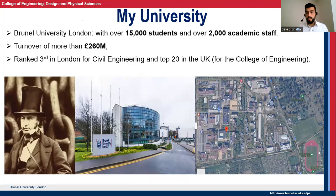And in terms of civil engineering, which is my department, we are ranked third in London, and we are amongst the top 20 universities in the United Kingdom for engineering. And we are, of course, named after a very great British engineer, Isambard Kingdom Brunel, who made a lot of infrastructure development, and he is very well known for his key engineering solutions.